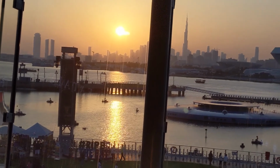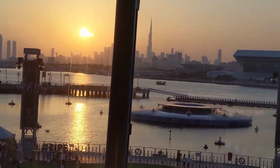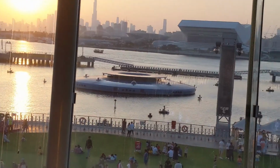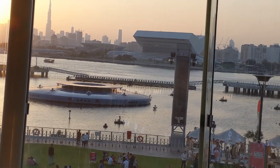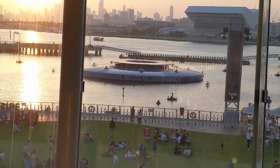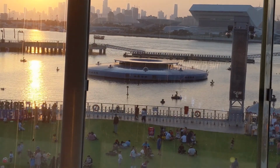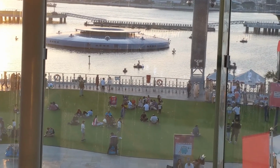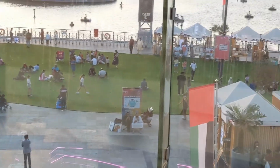That is the Burj Khalifa. That's how much taller it is than the other buildings. I don't know what that building is. It looks pretty cool. Very cool design. That's some kind of water fountain that I guess later on does some kind of cool thing. See all the people out.